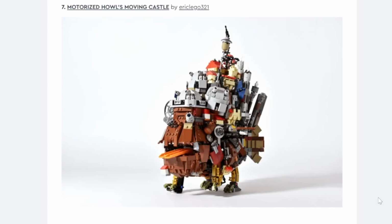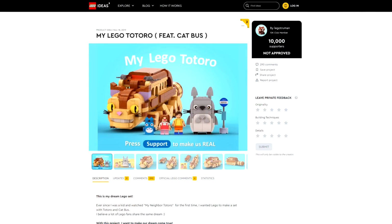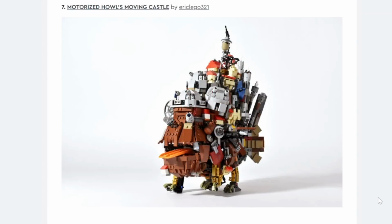But yeah, they've denied Ghibli projects before, where we had this really cool one for Spirited Away that never got made, and that really made me sad. I think we had a Totoro one too, so I don't think this one will be made because this is even less popular than those. But Howl's Moving Castle is still very iconic. It just seems like LEGO doesn't want to capture anything anime, which really makes me sad. I hope one day they do.